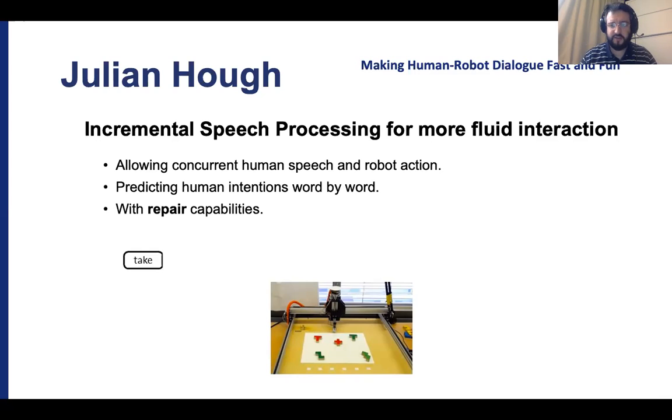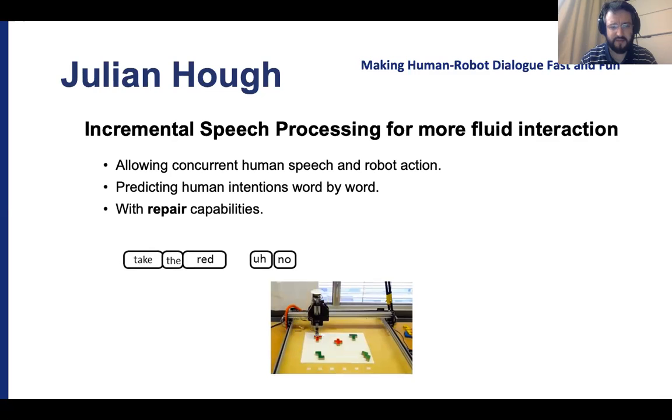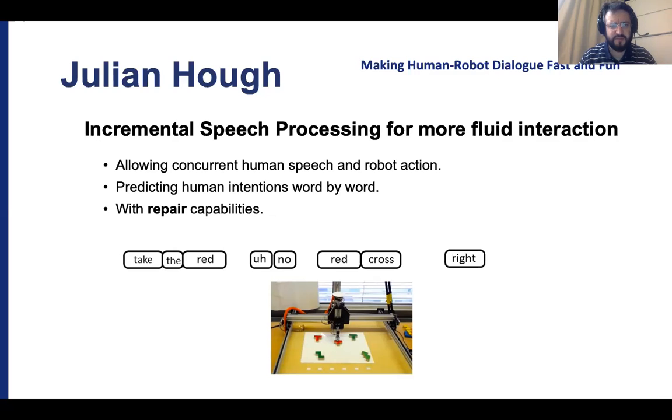capabilities. So for example, in this simple robot here that picks up puzzle pieces, as the speech from the user comes into the system, such as "take the red, no, red cross," you can see how the robot moves by predicting the intention of the user, that is the piece to be picked up, and then reacts once the user changes their mind and corrects the behavior appropriately. So that's the type of system that I've been building in the last few years.